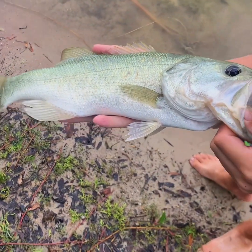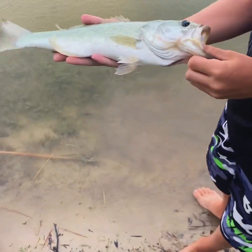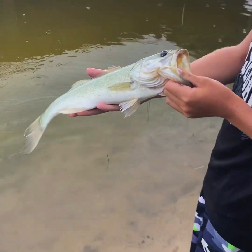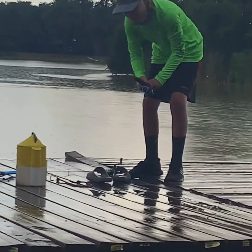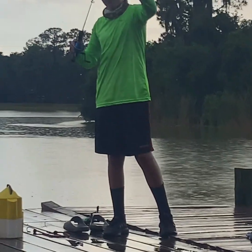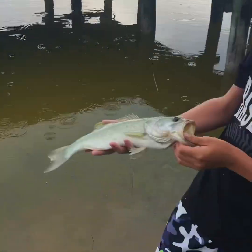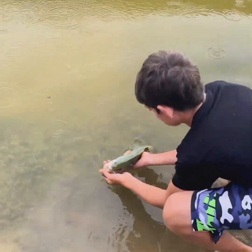We were using a mini pole. Like a tiny, tiny pole. Like 3 foot. Yeah. Like, Anderson, show him. Show him what pole. Look, are you getting that? Okay. Look at that, yeah. Right here. Check out big bass fishing.